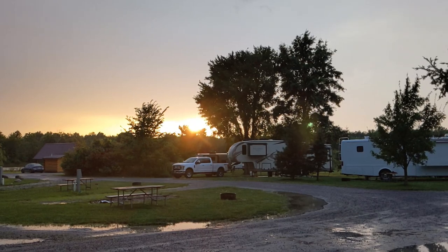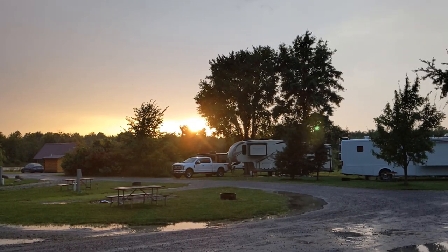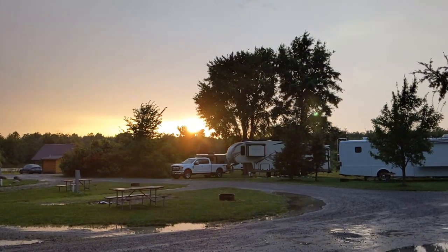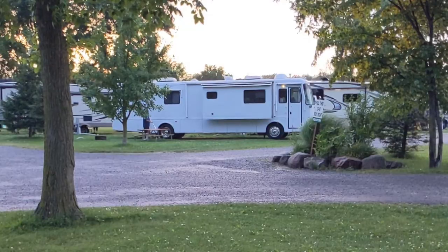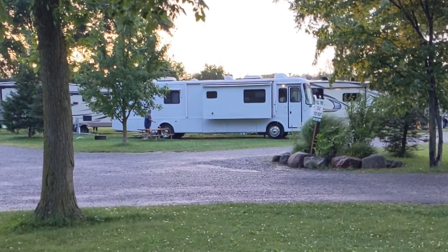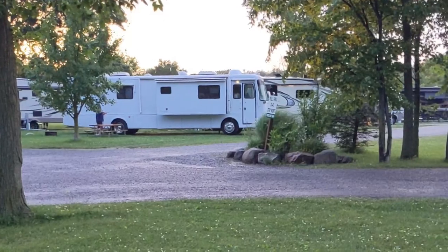8:20 here right now. The sun is still out. I look at my Ring camera at home in New Hampshire and it's dark out. It was just raining. This guy is using the rainwater to wash his RV. He's got the right idea.